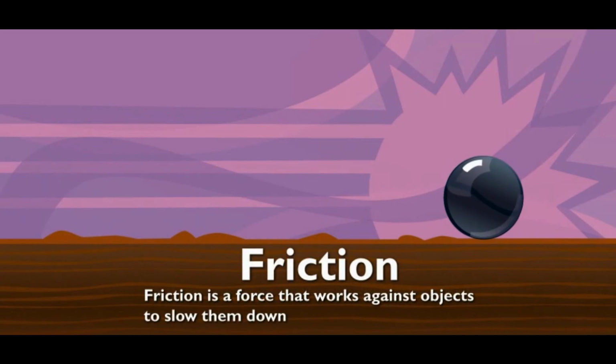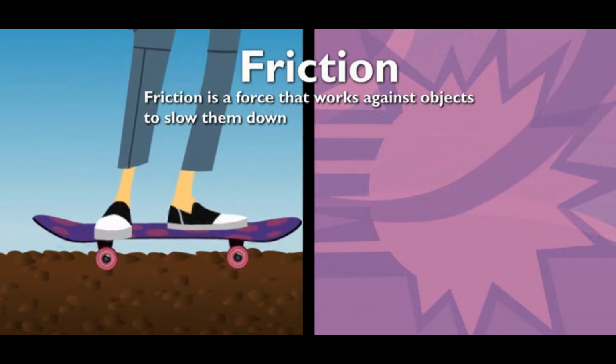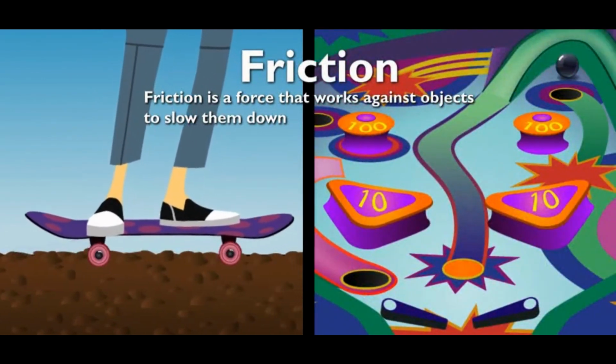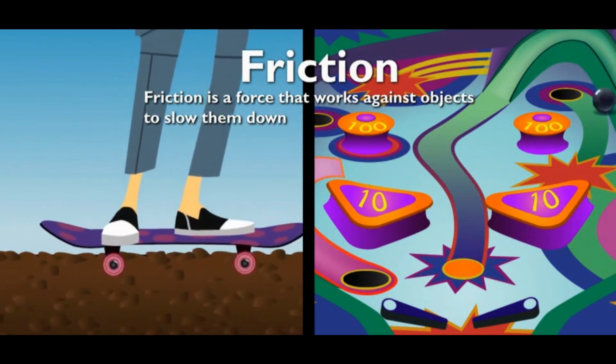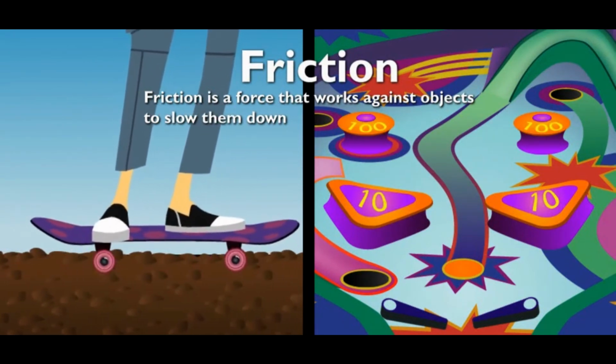Friction is a force that works against a moving object, like when you ride your skateboard over gravel on the road, or when the pinball is slowing down as it rubs against the wood on the flat parts. Those are both examples of friction and how it slows things down.